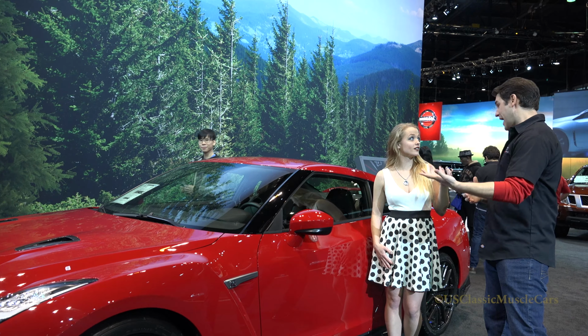I think we covered most of it. One important feature, it has a hand-built engine by one single master technician. So that's another thing that kind of sets it apart, and it explains the price tag a little bit more.